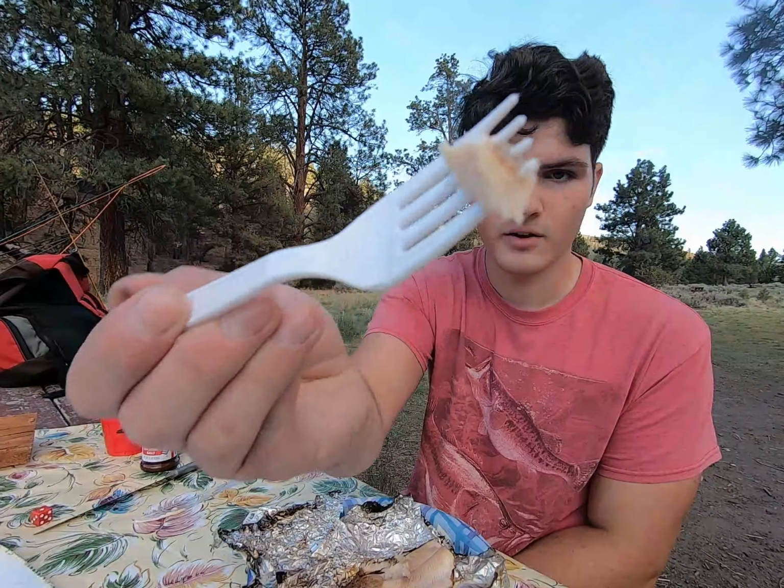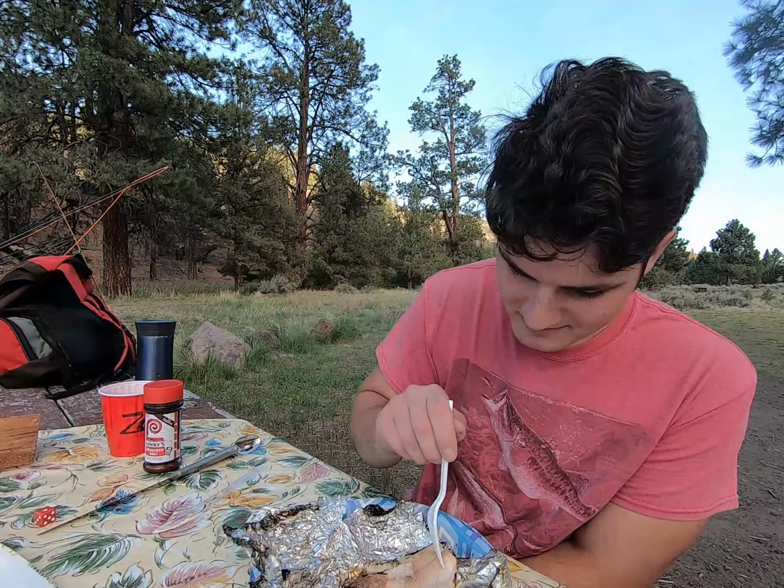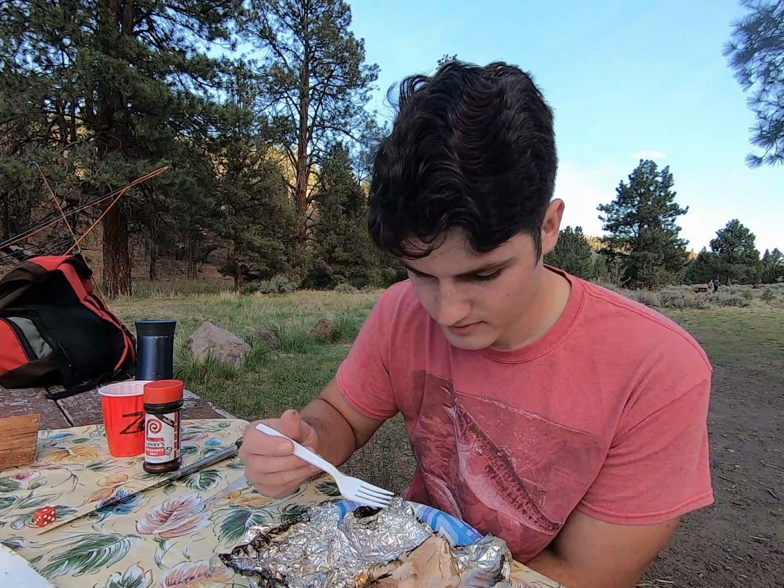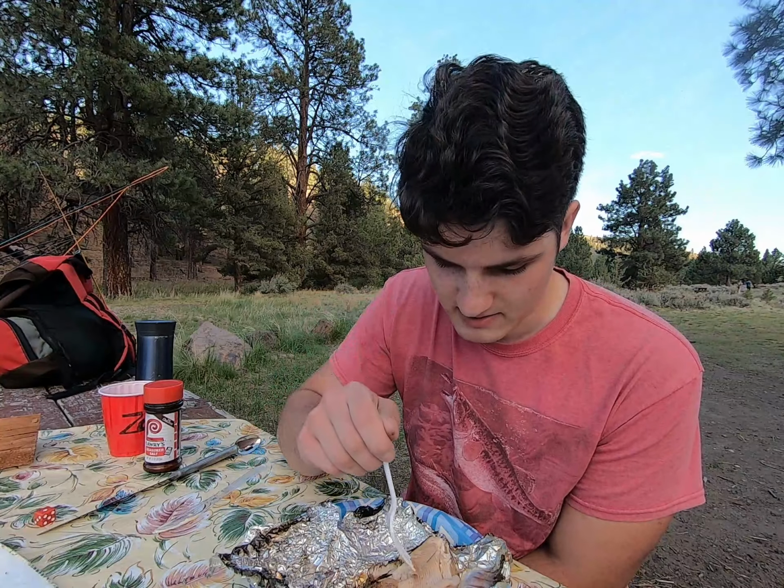Here's what the meat looks like all cooked. White flaky meat. It's not terrible. It almost seems like it has more bones than the stalker trout. It doesn't have a lot of taste. That trout I had before was actually better.